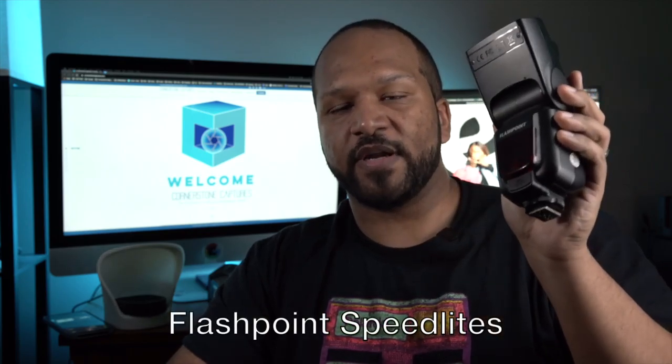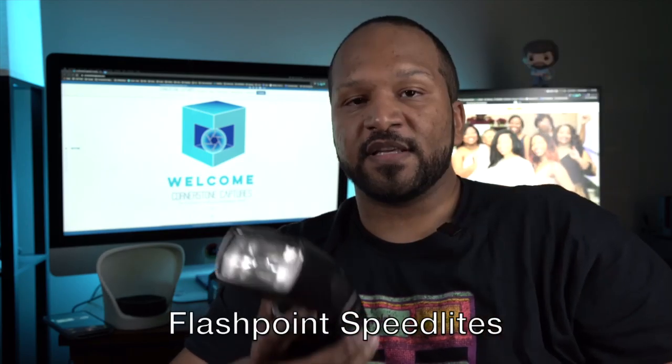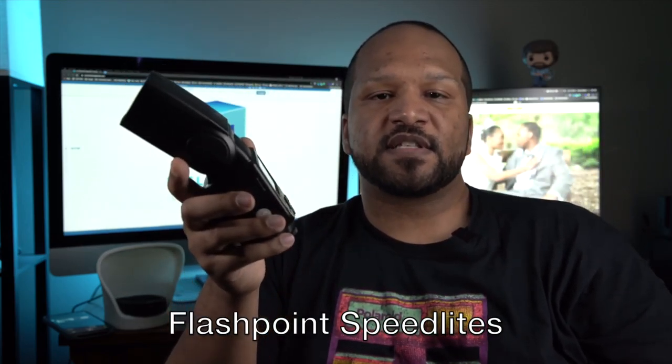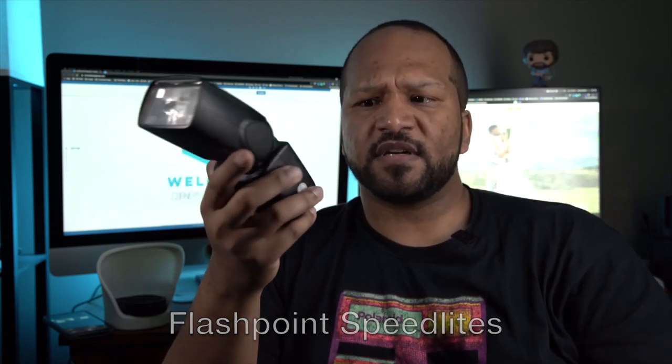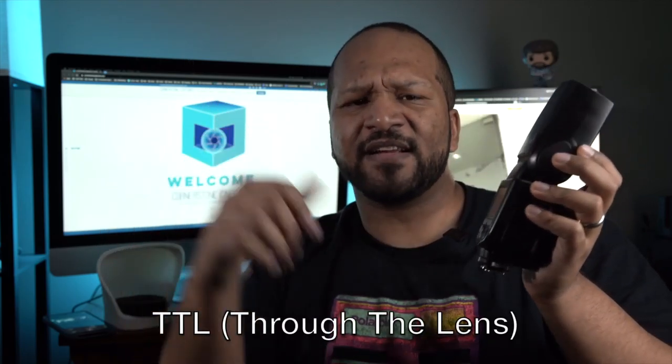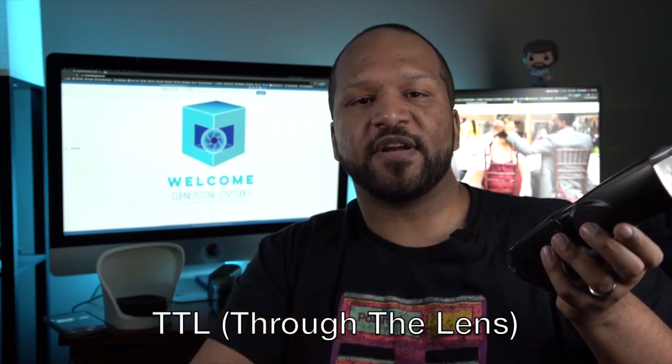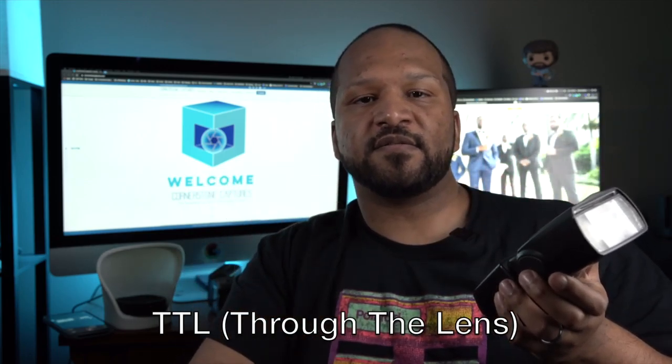our next setup. I went all in on Flashpoint or Godox, depending on where you are. This was like a fifth of the price of that Canon flash, and it gave me similar to equal, if not better, results. So again, this one here takes four AA batteries. Great. Another thing, it has this function in it called TTL, same as the Canon. TTL, in layman's terms, just takes the settings that you have set on your camera and uses that to determine the flash output, basically an auto mode for flashes.